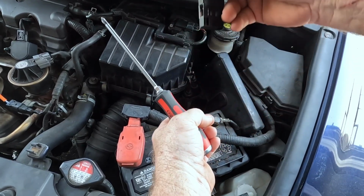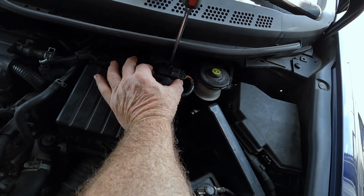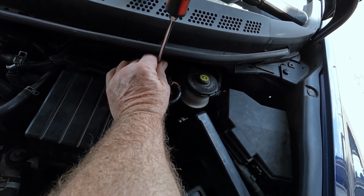Alright, man, we got a sweet Hitachi replacement mass airflow. I'm going to pop that in here, fire up this Honda Civic, and see how she runs.